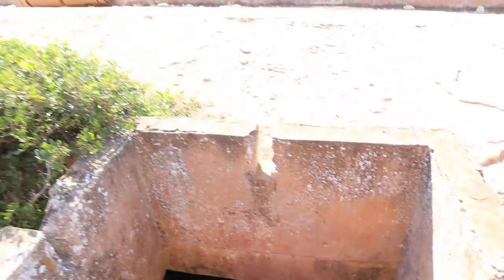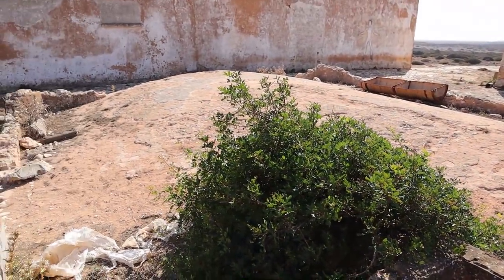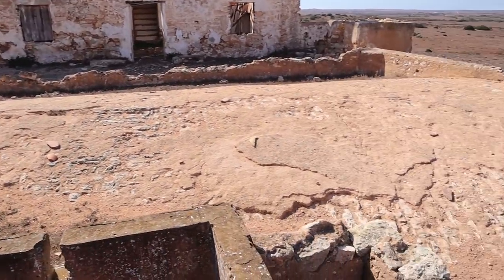Oh gosh, can you see it? It goes all the way to the back there. Yeah, well, this whole area is a giant water tank. You can see us in the reflection. Oh, hello.